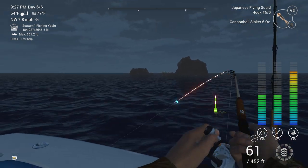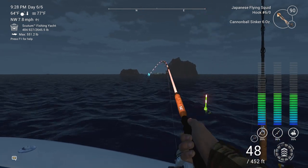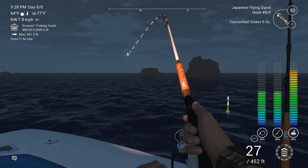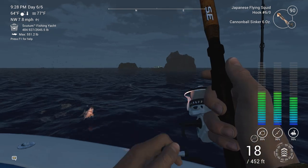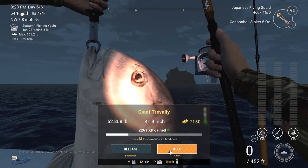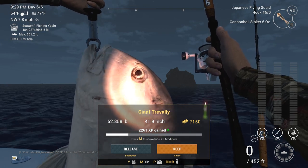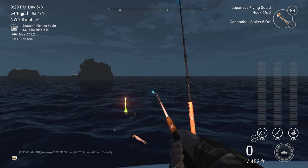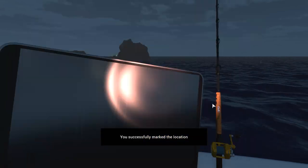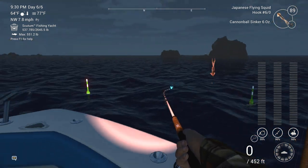Good thing is, there's really nothing so big that I can't get it out of here. I may have to work a little harder, but it's under the giant Trevally. Yep. Good size one, 52 pounder. Not bad. Let me go ahead and mark that too. I'm just trying to get a good idea where these guys are. Did that mark? Yeah, it did. Okay.